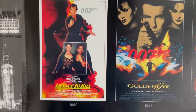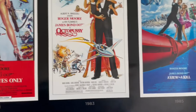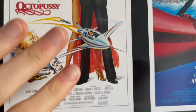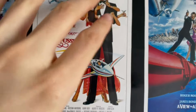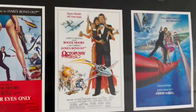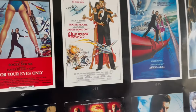In at number 15 is my favourite Bond film, Octopussy. However, it is not my favourite movie poster. Again, I do like the beginning and the fact that it kind of jumps right from the beginning to the end shots. There's none of the train on here, which would have been really cool, or the two East German brothers. I think they were East German. Anyway, that's irrelevant for the review. This is just a movie poster, so I won't get ahead of myself.